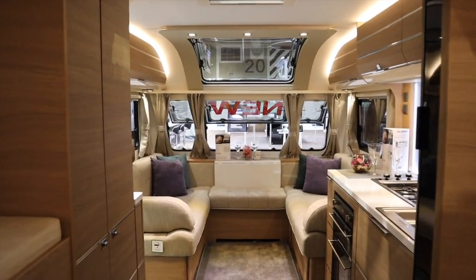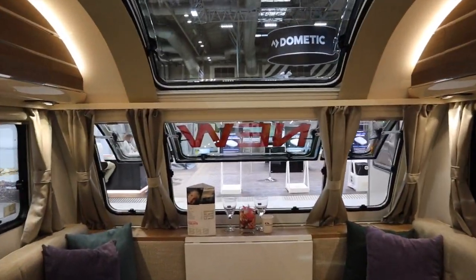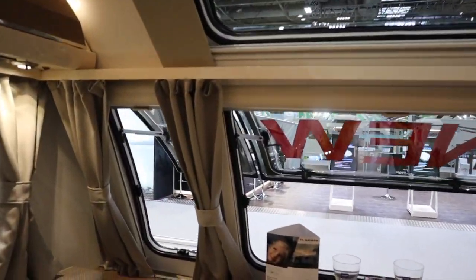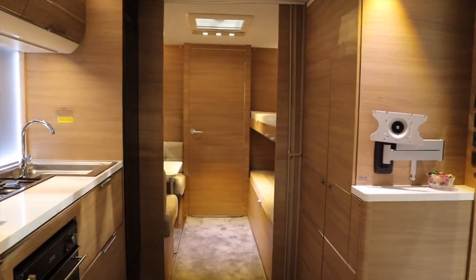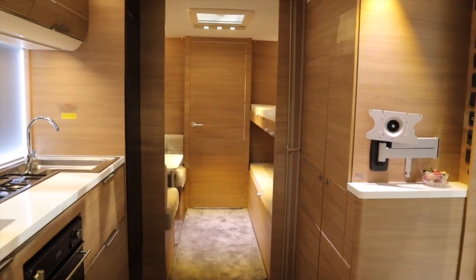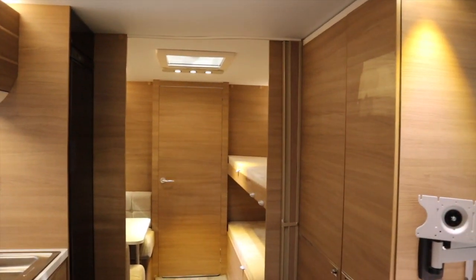It's an 8-foot wide caravan. It's not bad for £23,000. Twin axle. You're going to need a fairly big-ish towing car to tow it. Let's look again down the back there. Well, there we go. And if you're interested, we'll come and have a look at it on the Adria stand. You can't miss it. It has new in the front window.